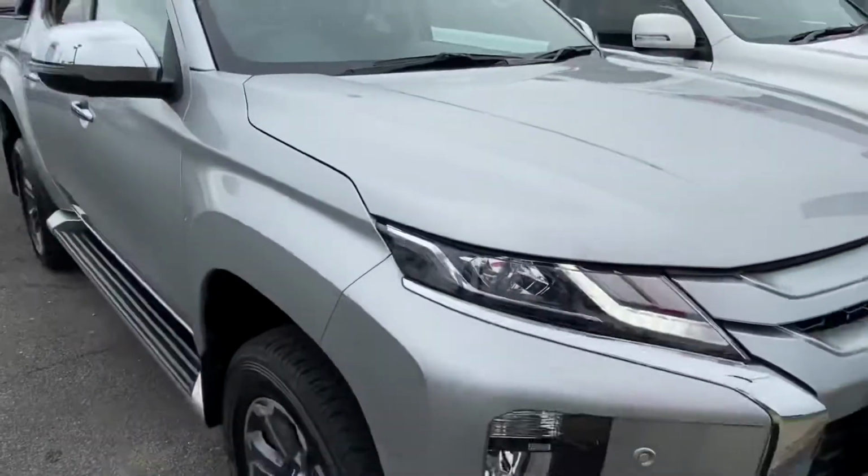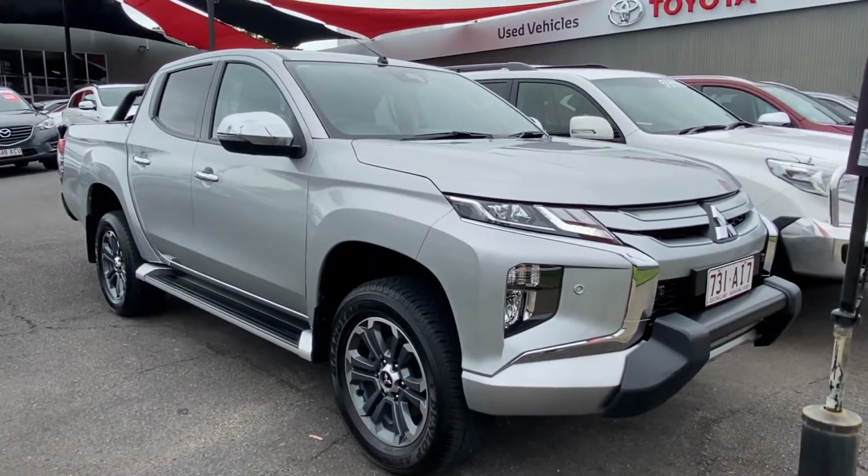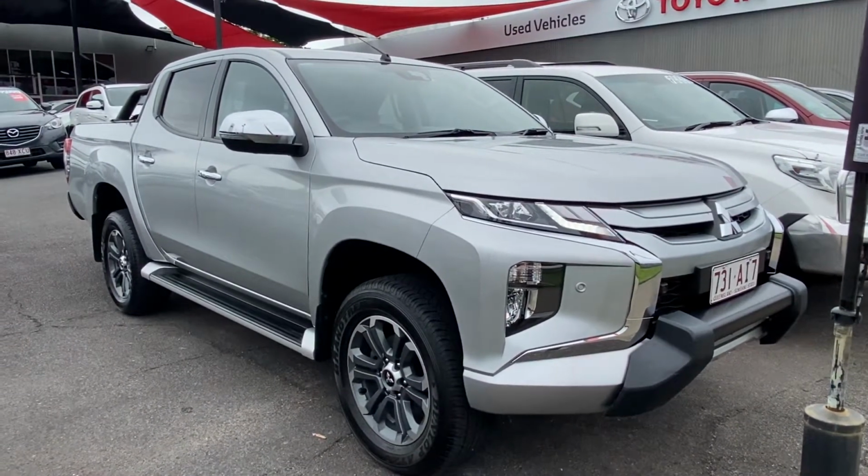Beautiful. That was our virtual tour though of our 2019 Mitsubishi Triton GLS Premium Plus. I hope you enjoyed and I look forward to hearing from you soon. Thank you.